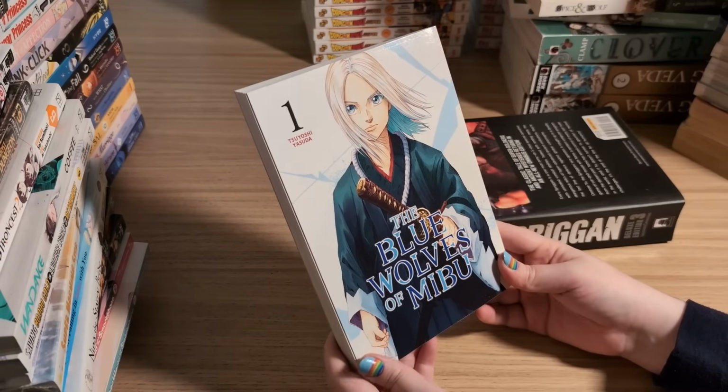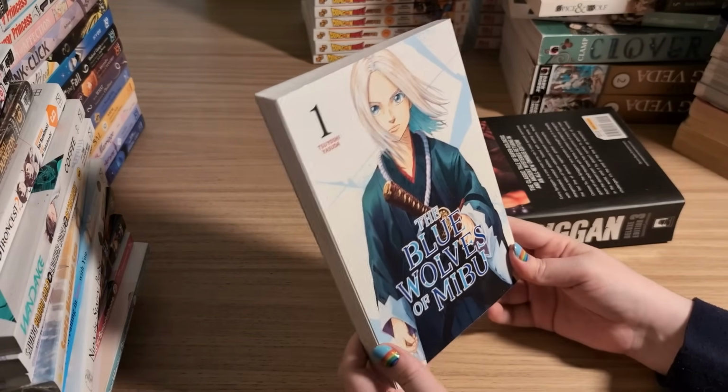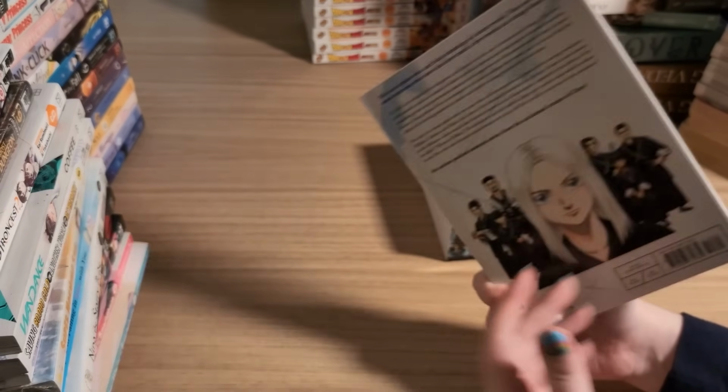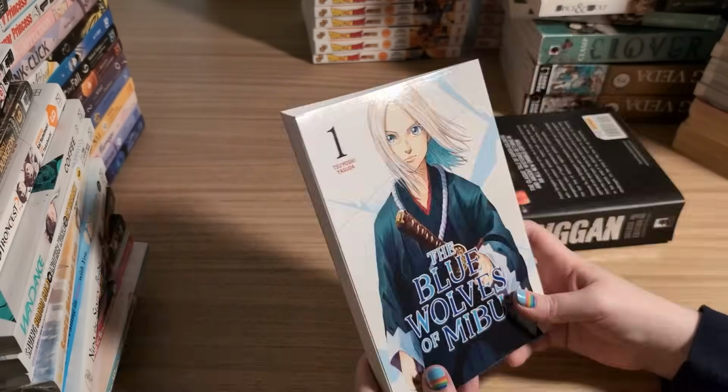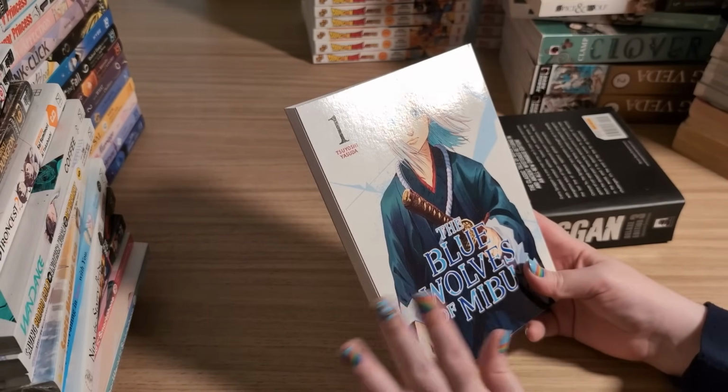Blue Wolves of Maibu Volume 1. I've seen a lot of hype for this on Twitter and Instagram, so I am quite excited to give this a go. But I know it's samurais, and that's the extent of my knowledge though.